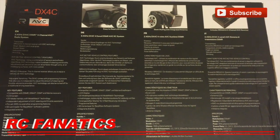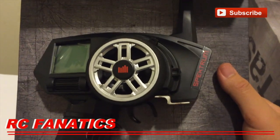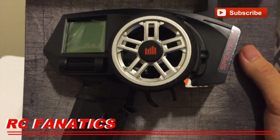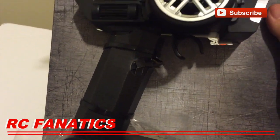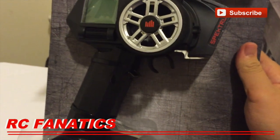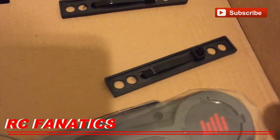Okay, so give me 2 minutes, I will open the box right up. Okay guys, so I just put 4 AA batteries inside this radio controller. So right now I'm going to go ahead and break the zip tie and officially unbox this 2.4 gigahertz surface radio for you to check how that thing goes.